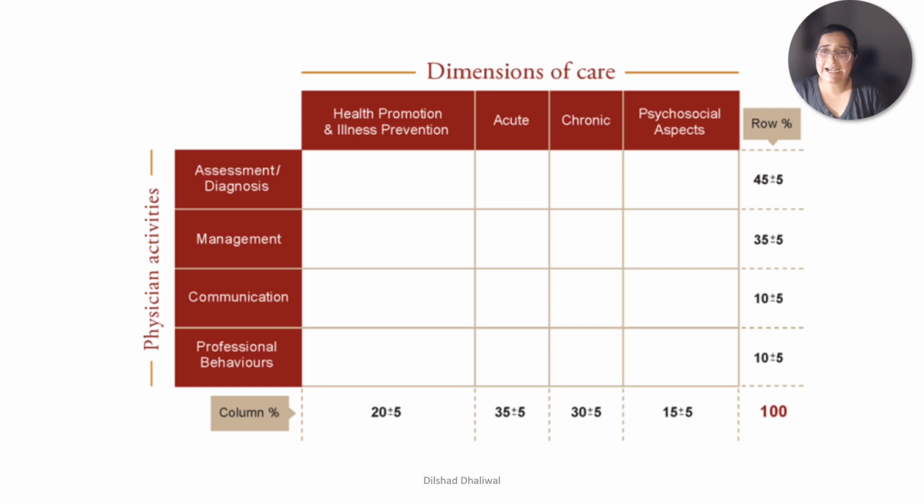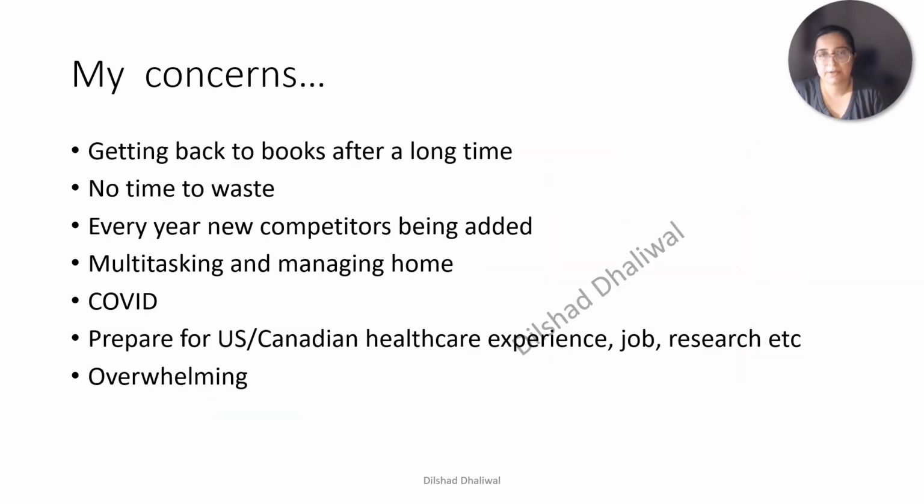So this is a snapshot from the MCCQE website on what topics they ask. And if you can see on the screen, a lot of weightage is given to acute and chronic conditions as well as psychosocial aspects, and it also deals with a lot of ethics. But the main focus is on assessment or management of a patient and how you communicate with the patient. So in these exams, as compared to US exams, ethics, professional behavior, and communication are pretty important.